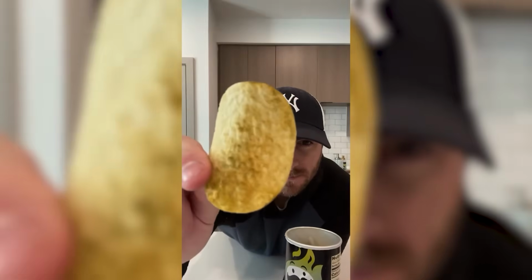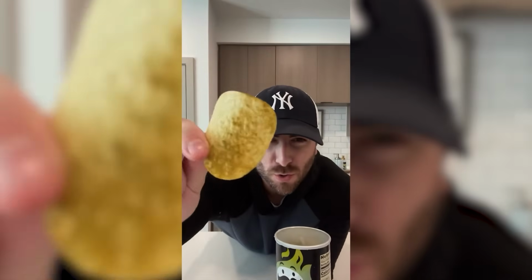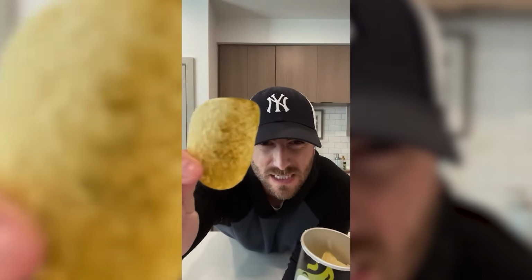For consumers, the convenience of Pringles packaging is one of its most attractive features. The resealable lid allows snackers to enjoy the chips at their own pace while keeping them fresh between servings. Unlike traditional chip bags that often trap excess air and lead to crushed chips, the rigid canister provides a level of protection that helps maintain the product's quality.